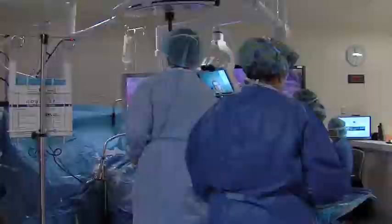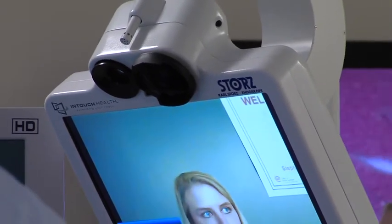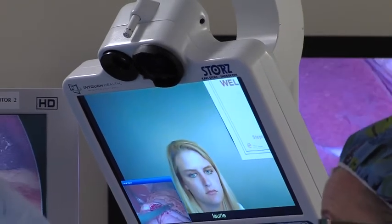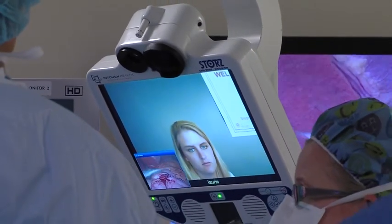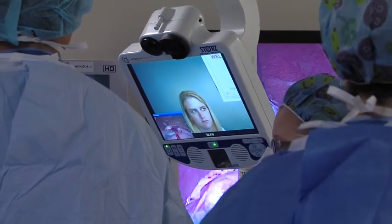Higa says technology, like this camera, is important for his patients' quality of care. It's about quality, efficiency, patient care, but it's also about education and research and being a resource for the people of the Central Valley, and that's who we service.